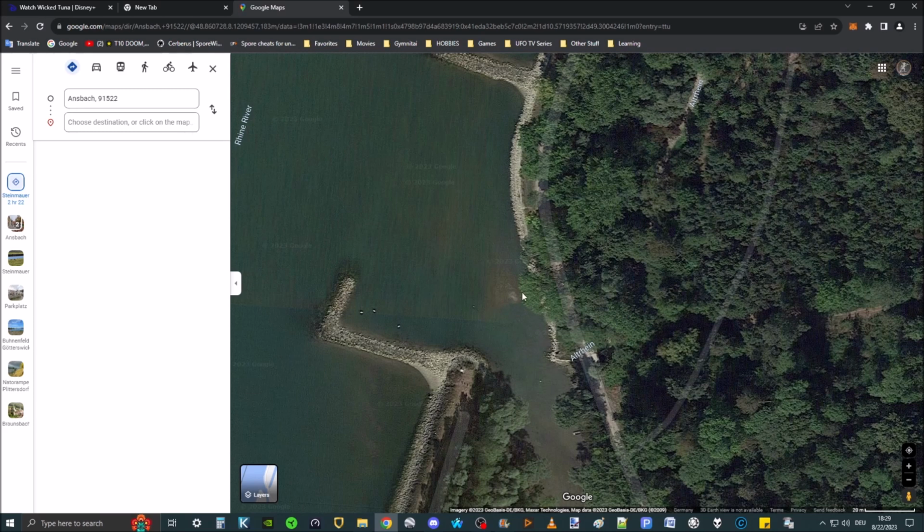And right now the water is up, but you can see here where there are usually sandbars back up north across from the NATO, and we'll have a look at all of that. Let's get going.